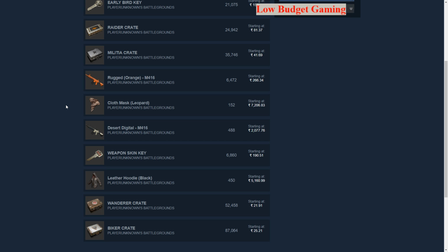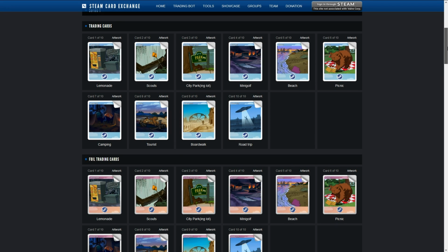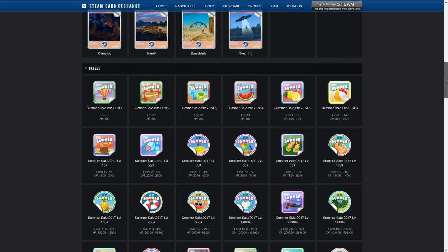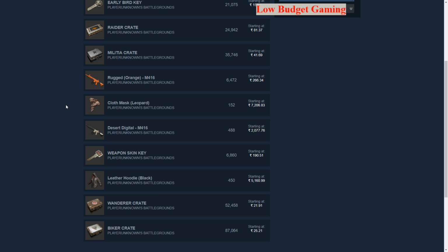When the sales start, Steam also has a badge for the summer sales. So they have their own trading cards and badges, and you can craft badges obviously with that. And all you need to do is basically browse the discovery queue, and you will get those cards. And you also get cards for doing one or two things like voting for the best game, stuff like that. So I think you get about 3 cards daily, and before long you'll be able to craft at least a level 1 badge quite easily.